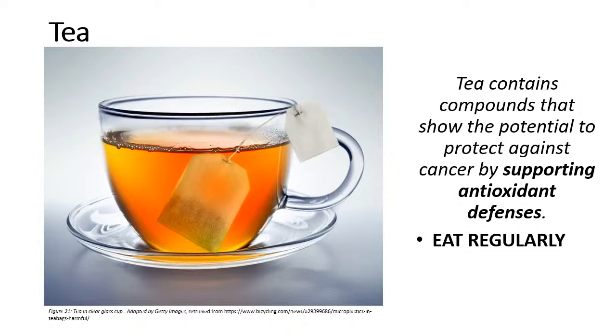Another thing that could be affecting these inconsistencies is that there could be interaction with other foods and with lifestyle choices, such as smoking and drinking alcohol. That could also affect whether a relationship between tea and cancer risk is identified in a study. I still recommend, I love tea. I'm a tea drinker, so I recommend drinking the tea you like. Green tea is great. Black tea if you like black tea.